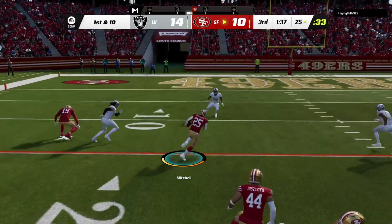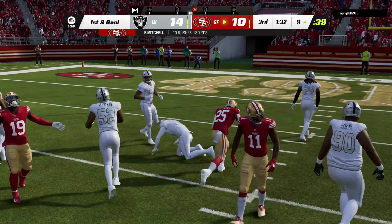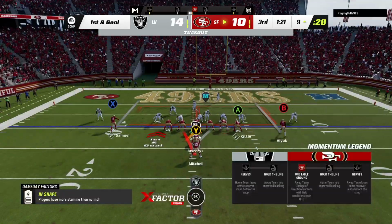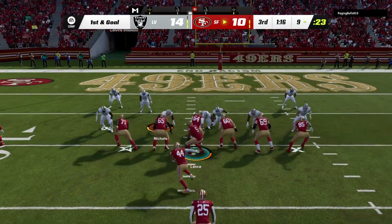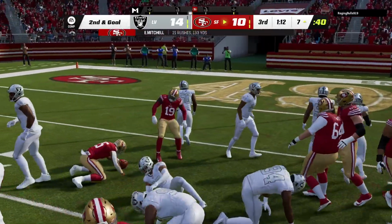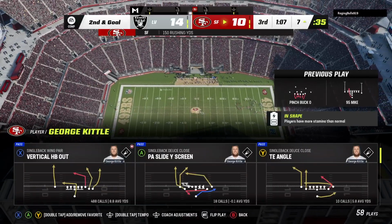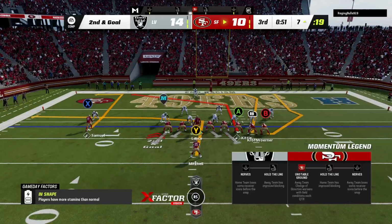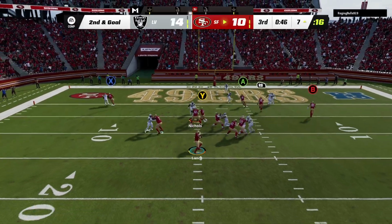Now a handoff up the middle. It's Mitchell, and he gets it inside the 10 to the 9. On 1st down, Mitchell, and he will maneuver his way down to about the 7. It'll be a 3-yard pickup, and it brings up 2nd and goal. That's good power football on 1st and goal. A lot of teams will throw from there, but that's a nice job to chew up a few more yards and get yourself closer to the goal line.